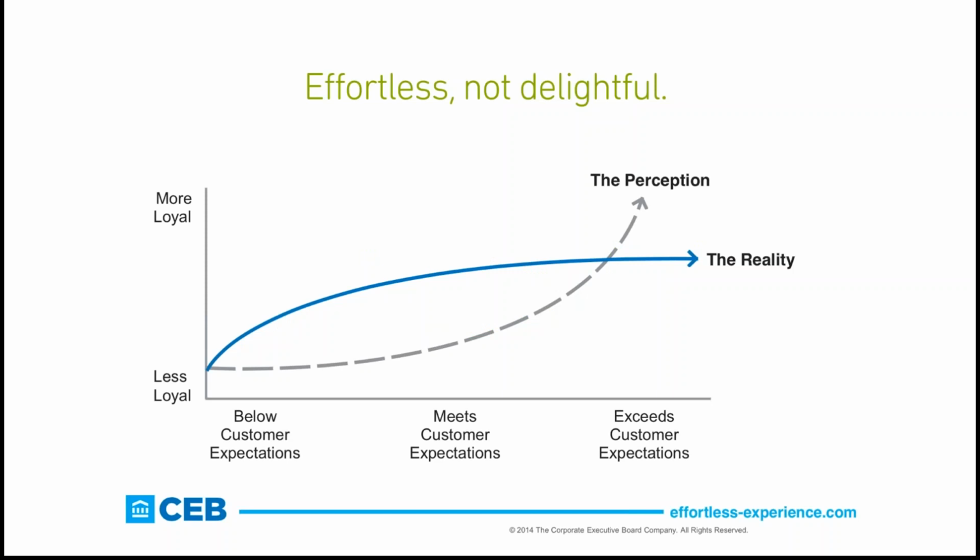There's a little bit of a misperception that if a customer receives an experience that's below their expectations, they're going to be extremely unloyal, and that if we exceed their expectations, they're going to really make a big difference in our business drivers. And the truth is that most of the time customers really just want their question answered. It's pretty straightforward. Delight is going to happen very rarely and has a really high cost. So here's the real question. Do your customers even want to be delighted?